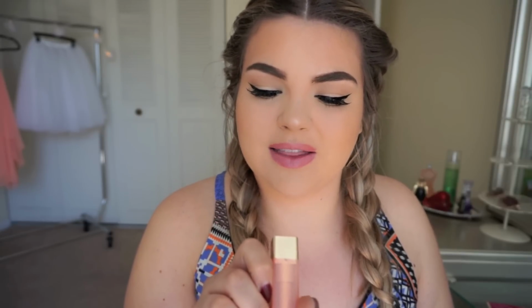So I just finished my makeup, and if anybody's wondering what's on my lips, I always feel the need to tell you because I feel bad when people ask and I'm like, I should have said it. So this is the L'Oreal Color Riche Balm in the color Lays in the Maze 948. It looks like this. It's really hydrating.